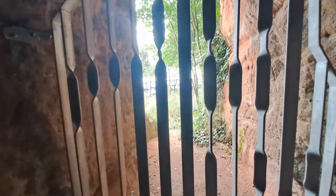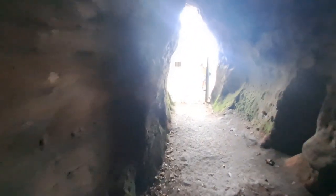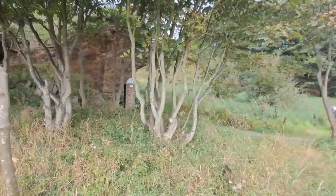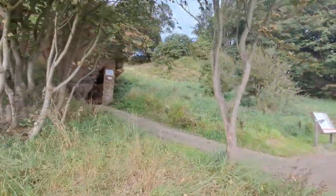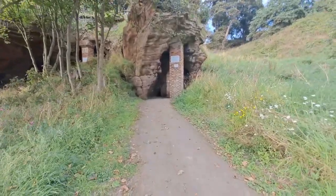Oh, it's quite cool in here. Oh, it's actually turning out to be quite a warm day. There we are, that's where we were earlier. See, I said this was an interesting place. It's more so than I thought. It looks like there's more than one entrance and exit. Don't watch where I step. The Wemyss Caves. Another entrance up here.